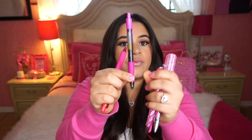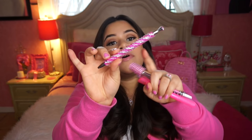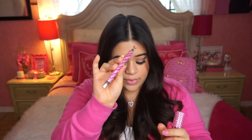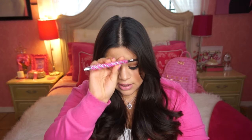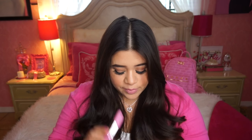Let me show you guys. These are the pens that I have. This one writes black. This one pink. I don't know why I'm showing you guys my pens, but yeah, because they're super cute. I love cute pens. This one has a whole bunch of rhinestones. This one's actually from the Family Dollar. And then I have the little lipstick pens. I have a whole bunch of these. I think I have like three.